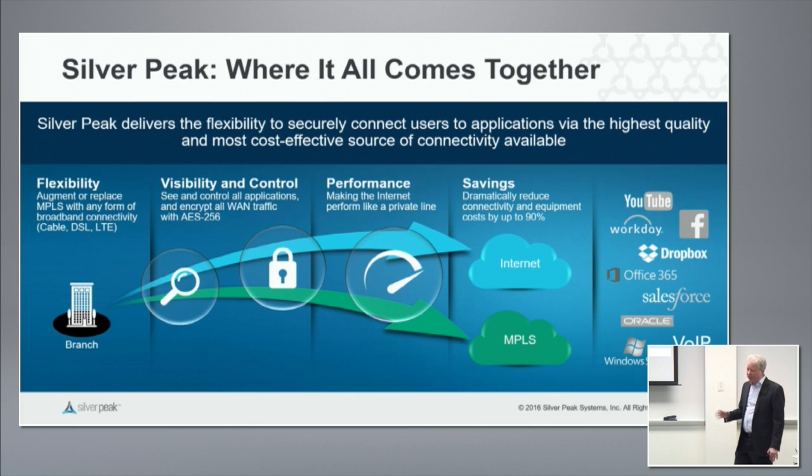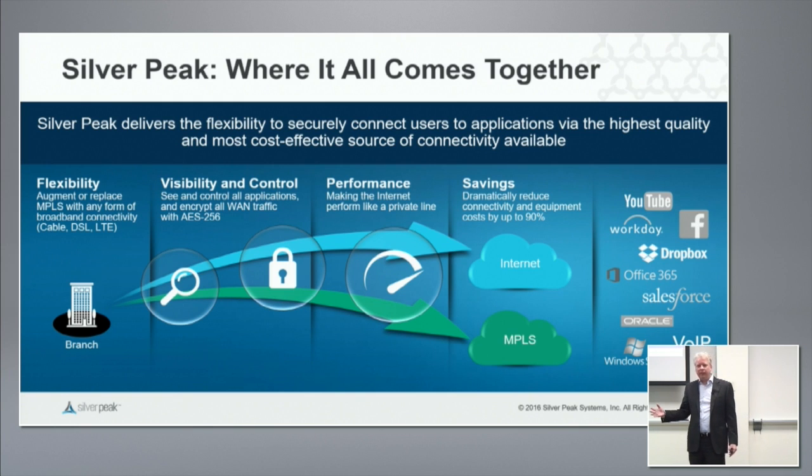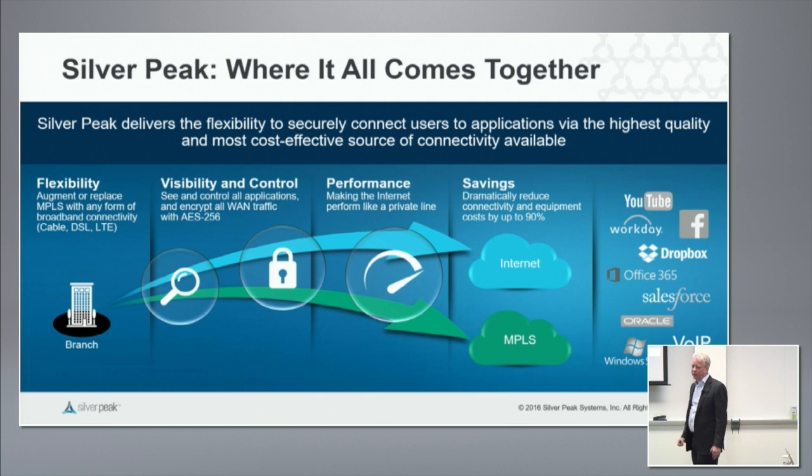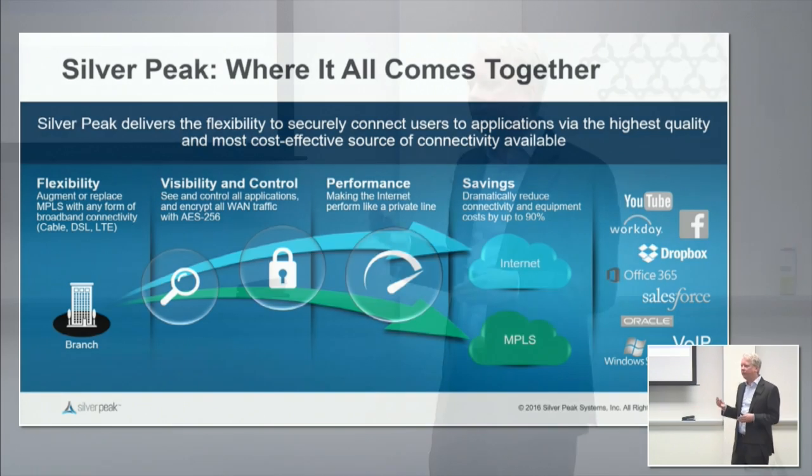If I was just to, in one slide, talk about what's the value of our EdgeConnect solution to the customer. First is flexibility. We let them choose whatever connectivity they want, a mixture of MPLS, cable, DSL, 4G LTE wireless, whatever they want in any mix in any branch. The second thing we do is give them visibility and control. So the ability to understand what apps are going across their network, and the ability to get visibility into how their network is performing, how each path is performing on a second-by-second basis from the point of view of latency, jitter, and loss.